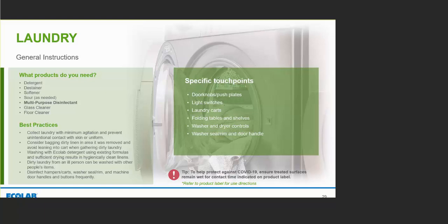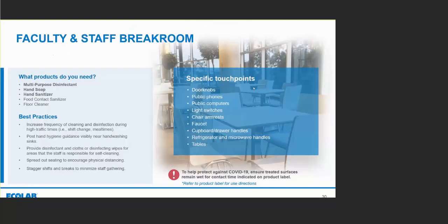All right. And last but not least, thinking about the faculty and staff break room. So this is a common area where people are gathering at the start of the day, during mealtime, at the end of the day. And so it's really important to make sure that it's properly cleaned and disinfected. This will ensure that your staff and faculty stay healthy. So this would be a good place to increase that frequency of cleaning and disinfection, especially during those high traffic times. Make sure that hand hygiene guidance is posted near any hand washing sinks.